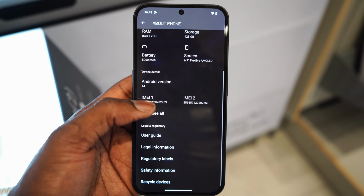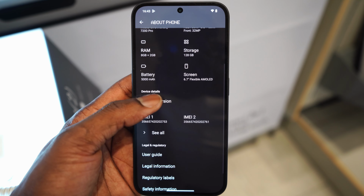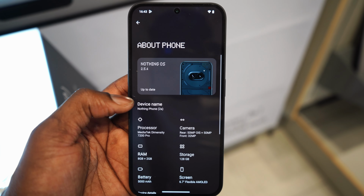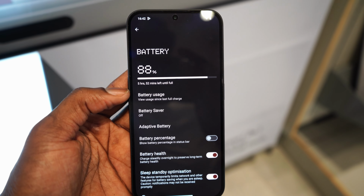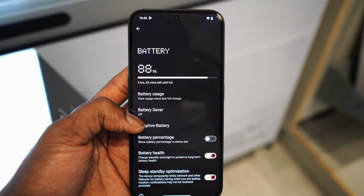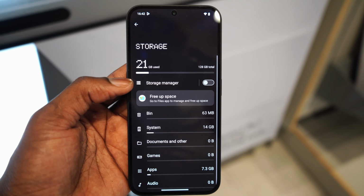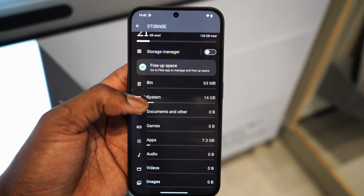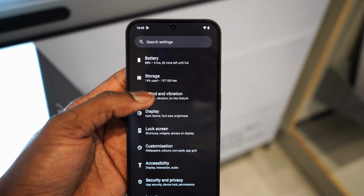The battery capacity is another good reason to consider the Nothing Phone 2A. That's because it has one of the biggest batteries on any budget smartphone at 5000 milliamps, which you can charge at up to 45 watt wired charging, which, according to Nothing, gets you 50% in under 23 minutes and 100% in 1 hour.